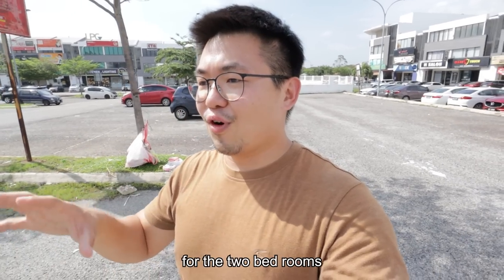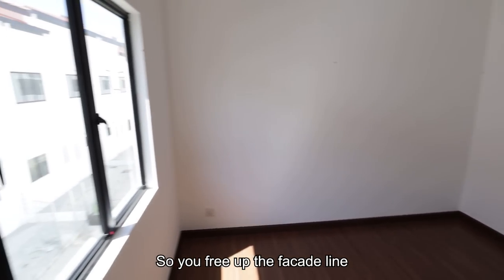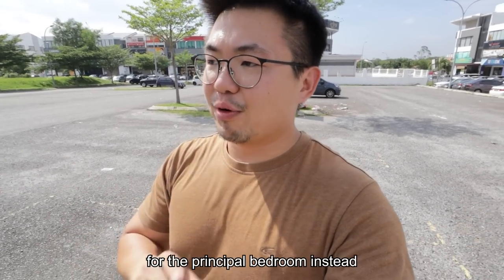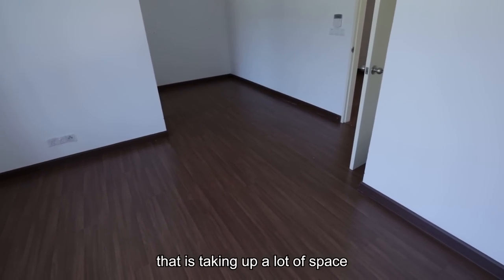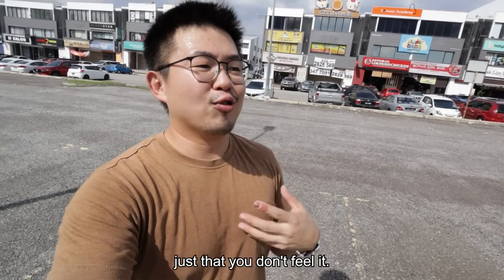Like, we did the same for the 2 bedrooms of shifting the toilets internally so you free up the facade line. How I wish they did it for the principal bedroom instead. The kink from the stairways clearance along with the toilet, right? You have these 2 huge corners within the bedroom that are taking up a lot of space. So the space of the bedroom is actually very big, just that you don't feel it.